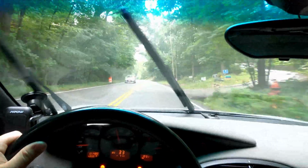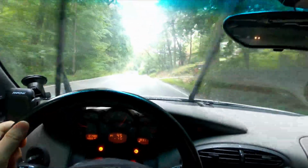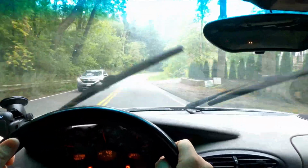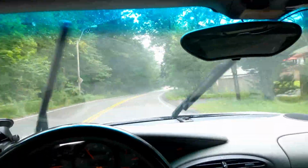Give it a little. All right. Okay, yeah, I appreciate you giving it some speed like I told you, but slow it down. We're on residential roads. Thank you for bringing it back to within the speed limit. And yeah, guys, this is just a really great car to drive.